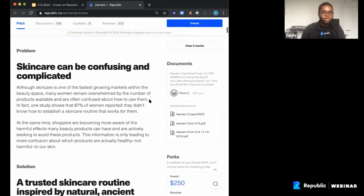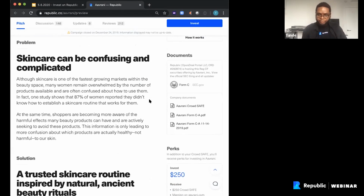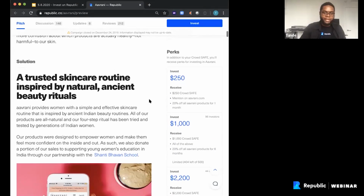As we continue to scroll, we start to see other sections emerge. The first one here is pretty important. This is the problem section. Effectively, this section attempts to illustrate the gap in the market that the company is looking to fill. Ideally, this problem is something that customers and people can relate to, and that you as investors should relate to. As we can see, E03 believes that skincare routines can be confusing and complicated. So we can maybe infer that they're providing a solution to this problem. And if we scroll down, we see that they are.